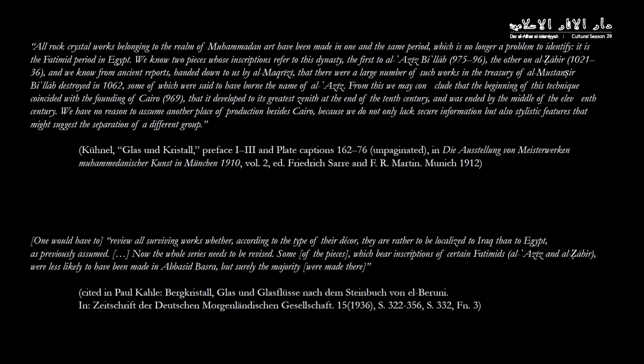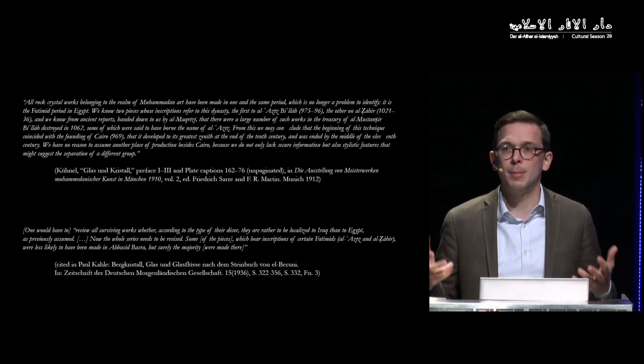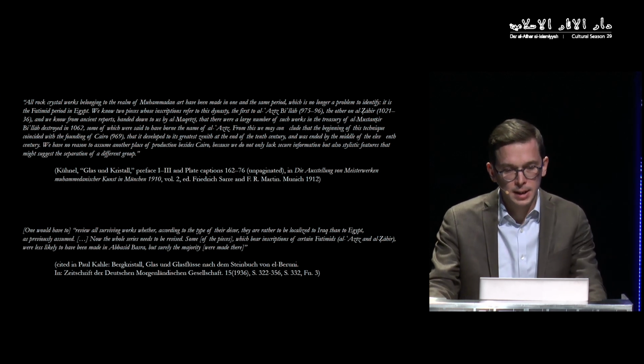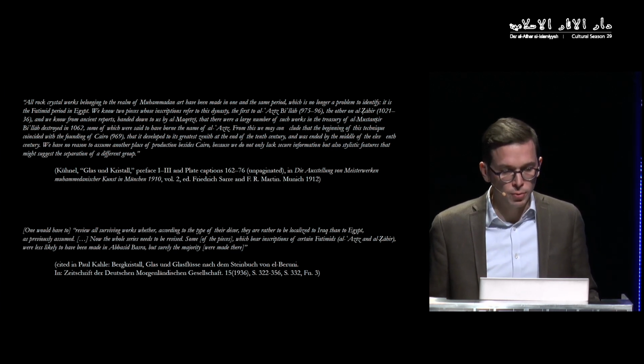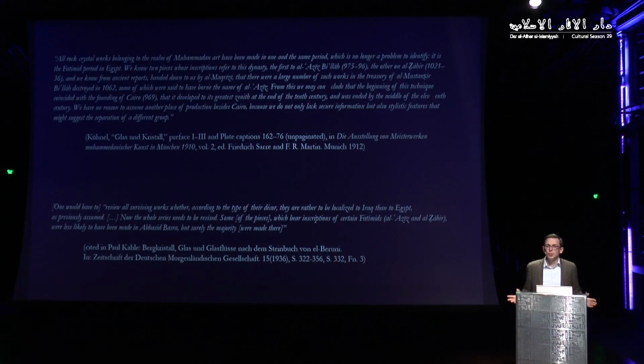I'm of course not the first person to realize that something is not working here and that not all these objects look the same. But this is also history of art history. The upper quote is from the catalogue of the exhibition of masterpieces of Islamic art, one of the first large exhibitions that presented Islamic art as art, in Munich in 1910. And Ernst Kühnel, one of the big early experts in the field, wrote the introduction about rock crystal and glass. And there he wrote, we have the al-Aziz ewer, we have the report of al-Maqrizi. Why should we think about any other source? So all objects have to be from Fatimid workshops.